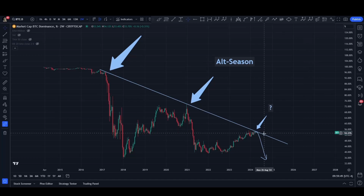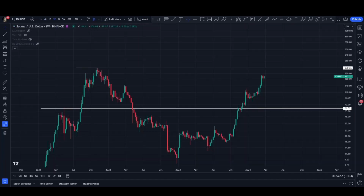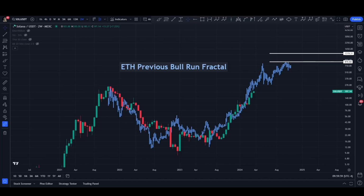We haven't seen alt season yet, so I think at some point soon, alt season could go absolutely crazy, and we could see Sol BTC massively outperform, we could see Solana massively outperform, and this is where we could see Solana going to these price targets we've been talking about in accordance to the previous ETH fractals, anywhere between $850 to $1.3 thousand. So that's all I've got for today, guys.